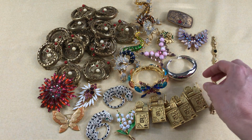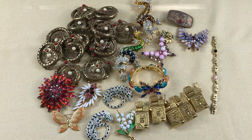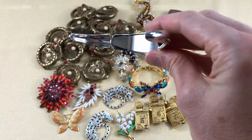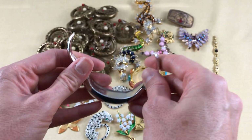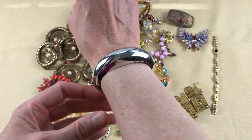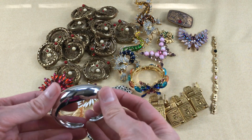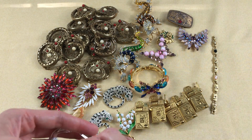And then the last piece is this Coro bracelet, Coro Pegasus, and I want to make sure I show you the logo if you haven't seen that. So Coro Pegasus logo, the Pegasus and the Coro, and then it just goes on the wrist like this. But it's really fun. I actually already have one of these. I haven't listed it, so this is my second one. I just think it's a really nice design, still very contemporary today, very mod, just a fun bracelet.